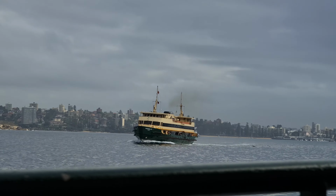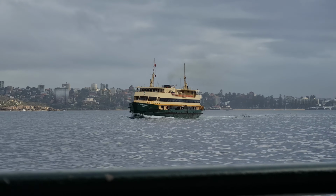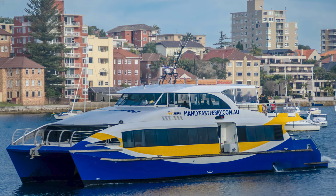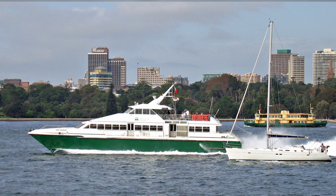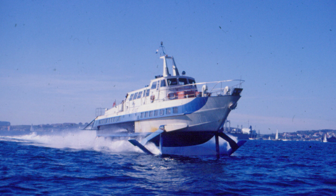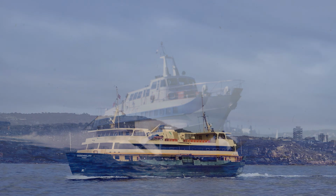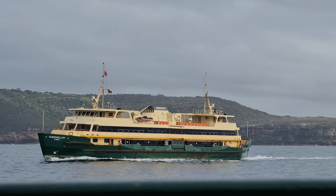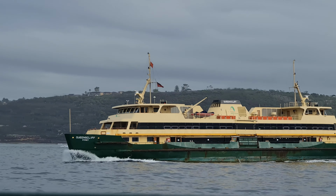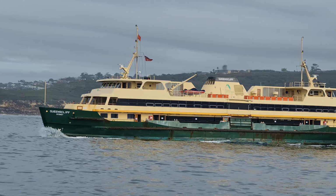As we continue ever closer to Manly, we must discuss the faster options, including the Manly Fast Ferry and further back the Jetcat and Hydrofoil services. The northern beaches have always struggled with transport connectivity, and with a lack of heavy rail, light rail and congestion-choked roads, there have been many faster and pricier proposals and alternatives over the years.